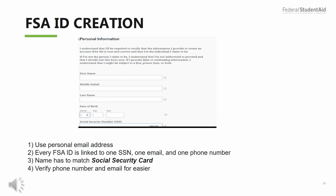Use personal email addresses, not a school account. Every FSA ID is linked to one Social Security number, one email, and one phone number. Therefore, students and parents cannot share phone numbers or emails. In order to match with the Social Security Administration, the FSA ID must match how a name is written on the Social Security card. In order to recover a username or password in the future, you'll be prompted to verify an email and/or phone number, as well as challenge questions.